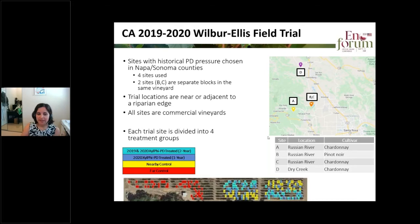The way this study was conducted is there are different groups. We have our controls. We have 2 different ones, a nearby and a far control. These are just vines that are not touched at all in the study and are monitored to look for how disease progresses. And then we have 2 treatment groups, one that was treated only in 2020 and one that was treated in 2019 and 2020.